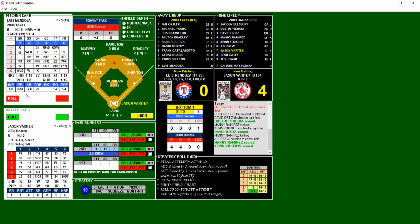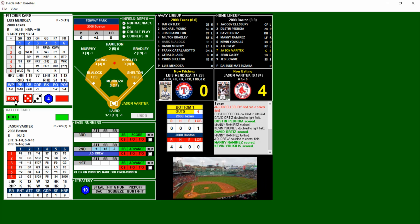And that is going to bring up Jason Varitek. Varitek batting a .184. Strategy roll is a 10, and here is the pitch. Red Sox once again holding off on strategy. That's going to be a 5-5. Column 5, row 5. That's going to be a blank.